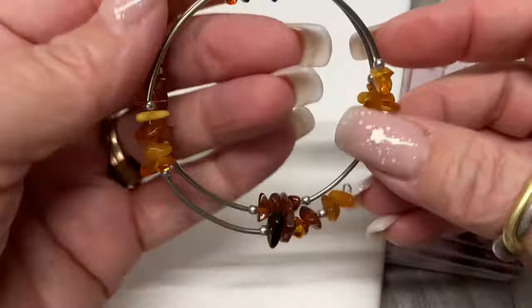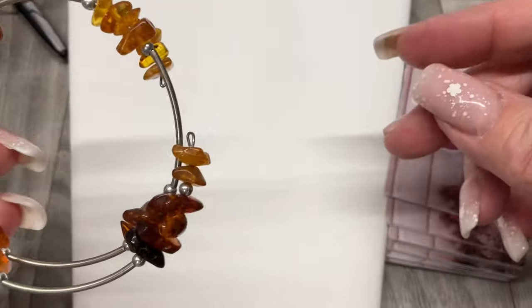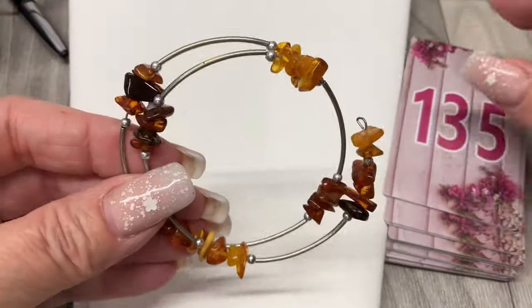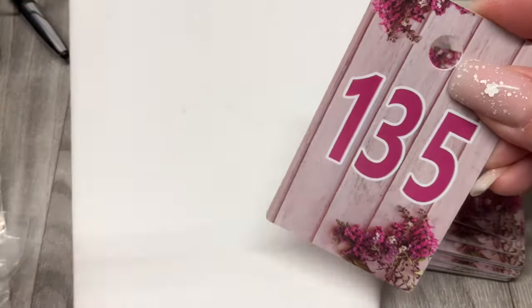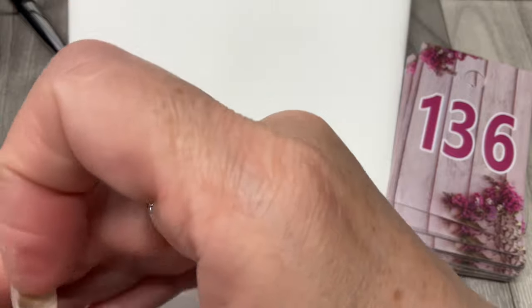Okay, this is not sterling. It's a memory wire with amber. It's silver tone. Last time I asked 10, I will go $5. $5, you guys. Good deal. Memory wire can fit any size wrist, remember.